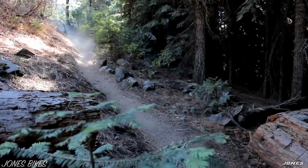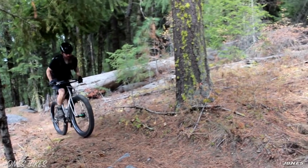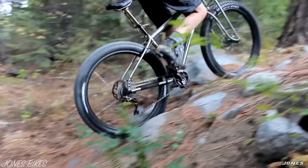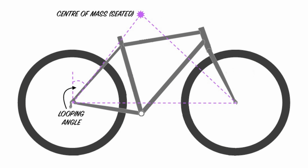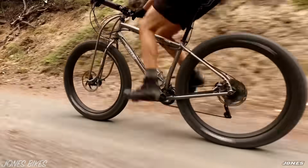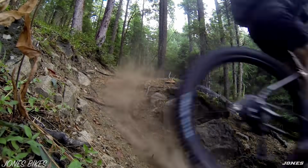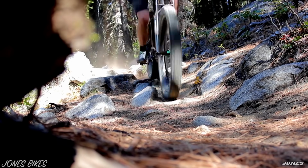And number two, you can more comfortably climb steeper gradients with the longer chainstays. This is because the looping angle at the back of the bike increases, meaning your front wheel will stay planted even on the steepest ascents. The disadvantages to long chainstay bikes is that it's harder to lift the front wheel over obstacles, and the bike is a little bit less agile on tight, twisty trails. The way I see it, tight, twisty trails usually make up a small percentage of a bikepacking route, so optimizing around stability is probably the way to go.